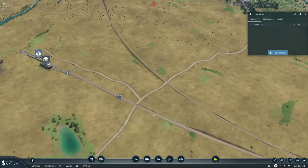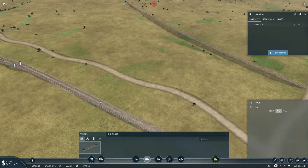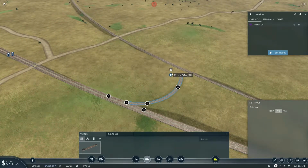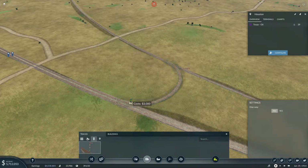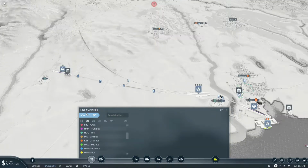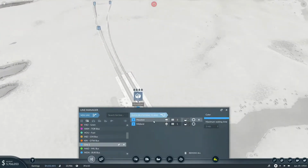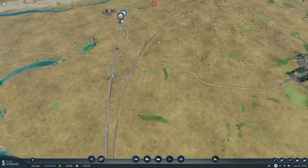Now, we have a depot here. I'm actually going to, for once, use a currently existing depot. If we cross that over and then curve this round... Too much curvature? Okay, not like that. There we go. And then we can just use this one depot to put as many trains onto these routes as we want. And then a new line is going to be Houston to here. And for some reason, it's not working. Why is that not working? Did I not connect it up properly?